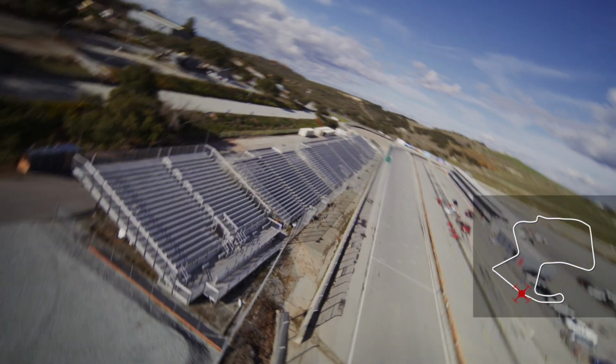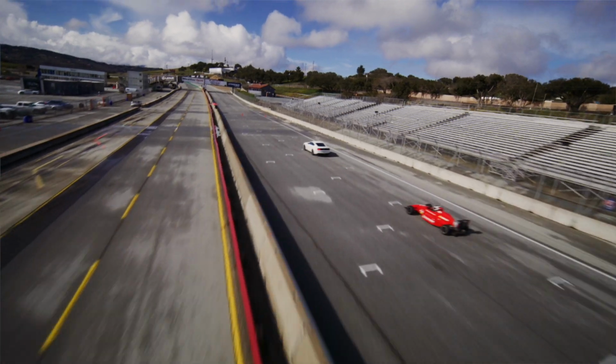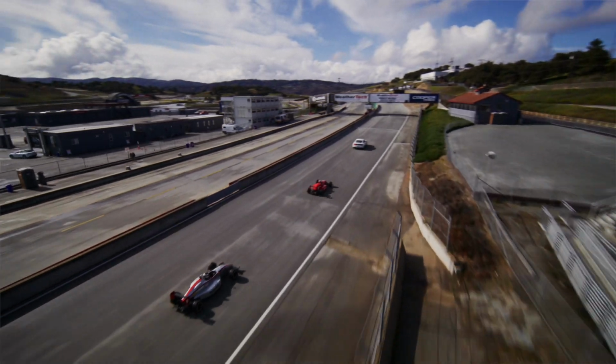There's a lot we can do with the technology these days to really capture the energy of an activity like this, and this is a great example of that.